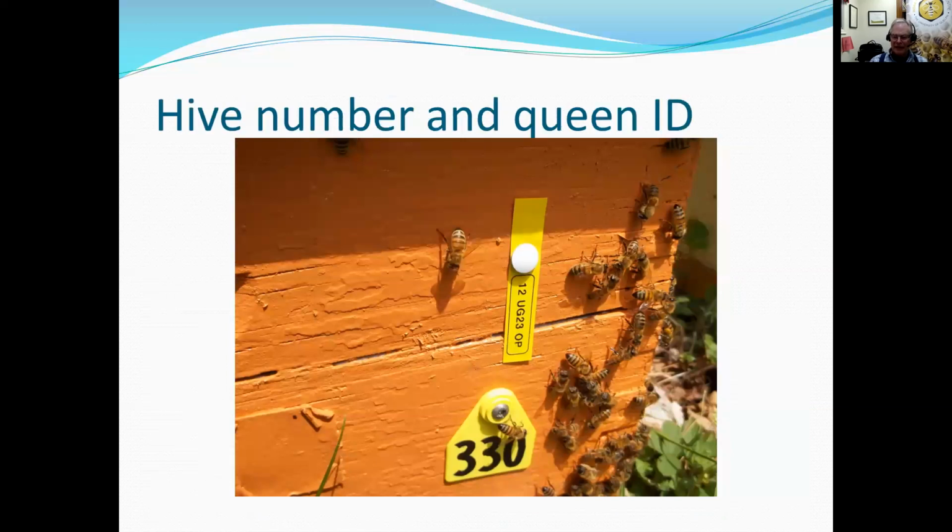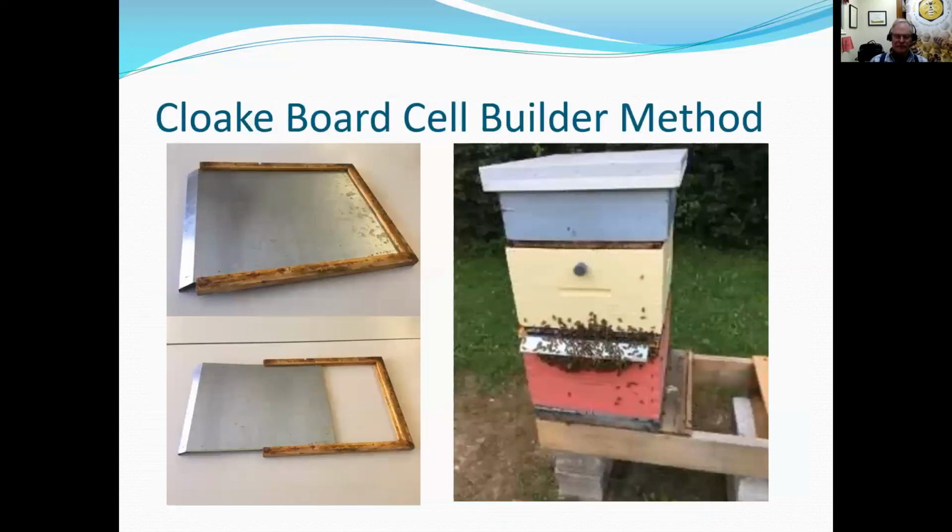We use pig ear tags for giving our colonies numbers and a standard label maker to indicate what queen is in the hive. We use a clipboard cell builder method when we're raising queen bees. And we have several videos about that if anybody's interested in getting into queen rearing.